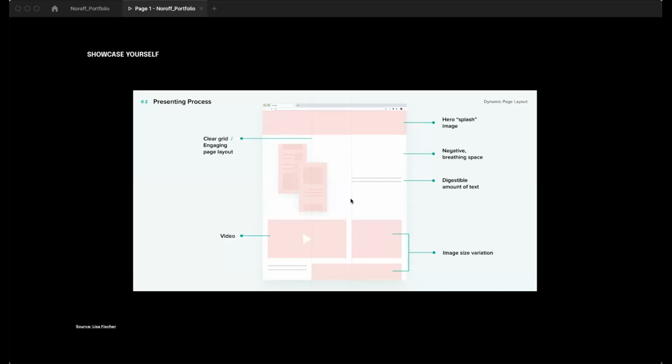Yeah, I've got a layout example of what we just talked about now. So what I meant is there's negative space there. You can see the way that it's laid out is quite nice and clean. It's not cluttered in any way. And you can see the text is short.